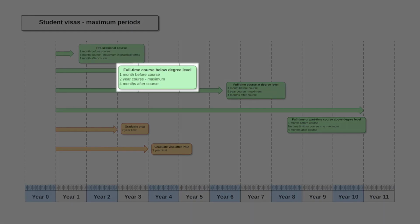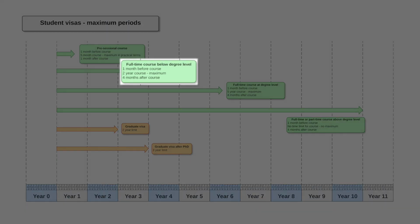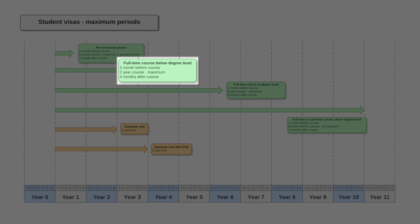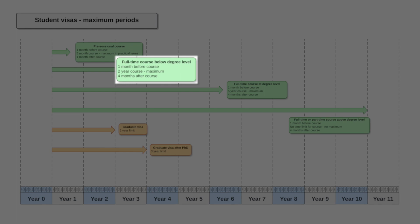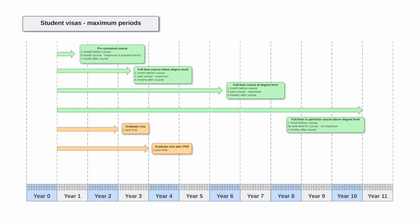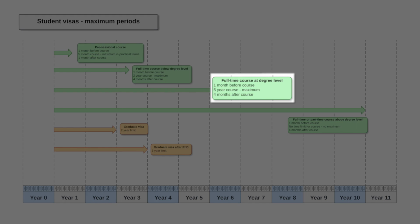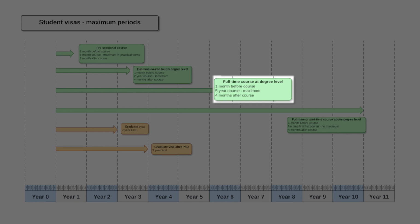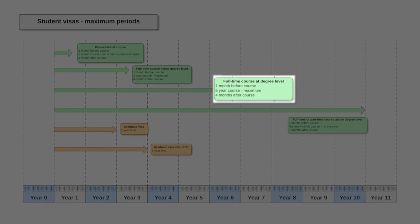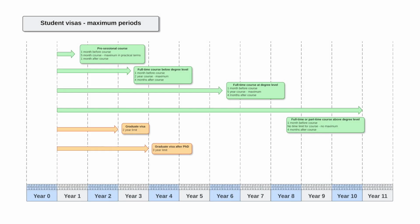Then for a full-time course below degree level, you can have a 2-year course. That's the maximum, 2 years. But again, bear in mind, you can have 1 month before the course and 4 months after the course. And that, again, could be taken into account for calculating your lawful residence. And then the next maximum is 5 years. So that's for a full-time course at degree level. So it's a 5-year maximum. Bear in mind, though, that you can have 1 month before the course and 4 months after the course. That, again, would be taken into account in calculating the 10 years.